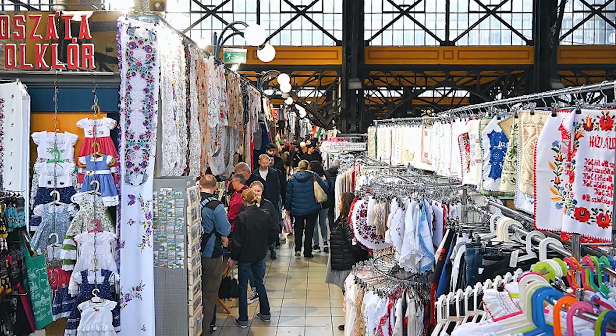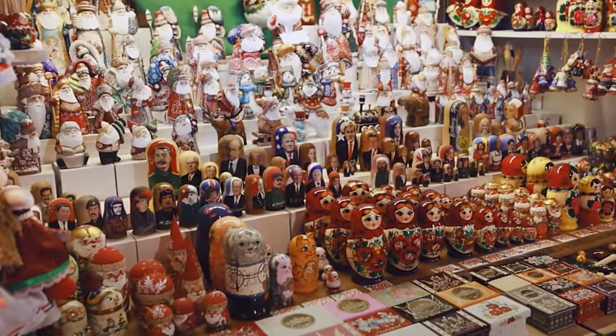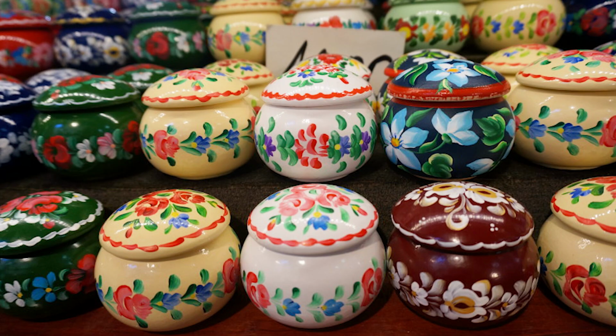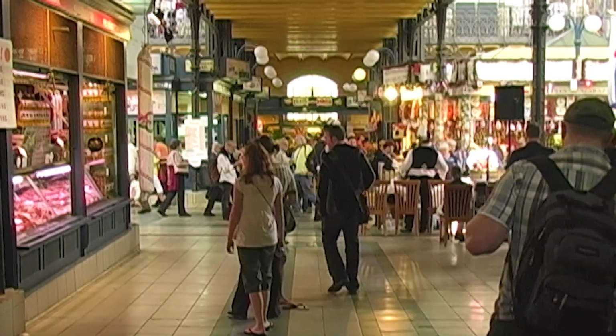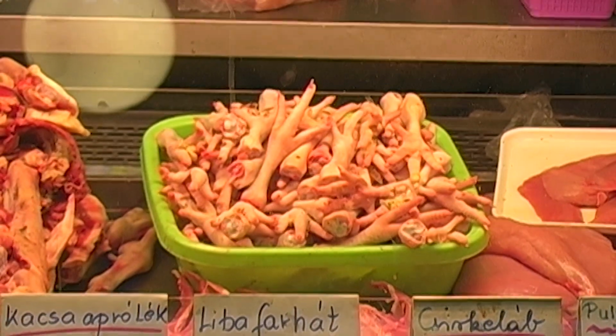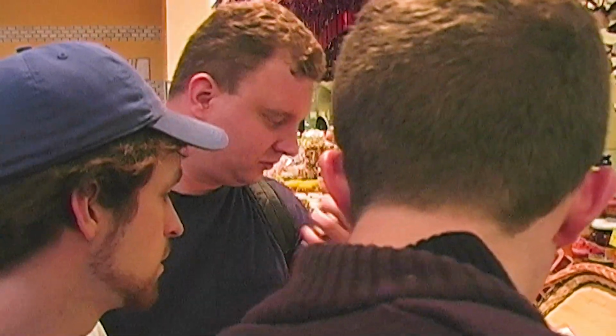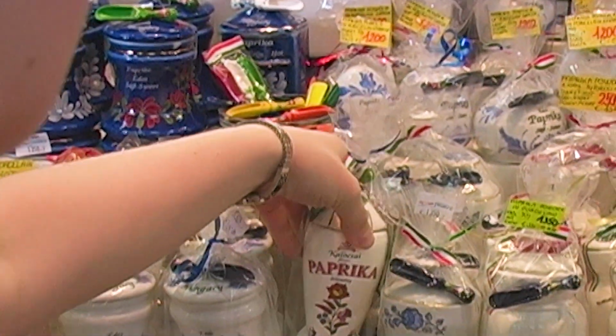Upstairs, enough handmade crafts and souvenirs to open your own Etsy store. Downstairs, you've got everything edible. Fresh produce, meats, pastries, cheeses, and spices. Especially paprika, the Taylor Swift of Hungarian cuisine.